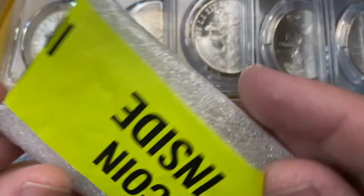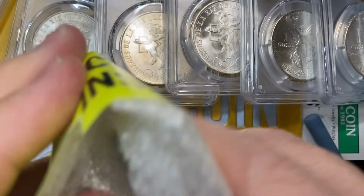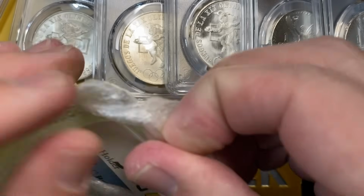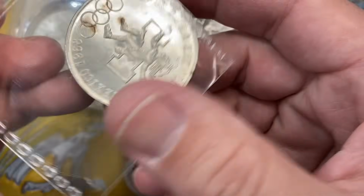And now we've got a coin inside. Newsflash, what did I do now? I've got to figure this one out. Here we go. What did we do? I'm going to get one of these coin inside things made into a t-shirt. Oh, PVC residue. Boo.